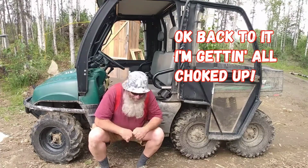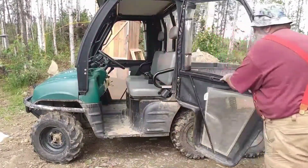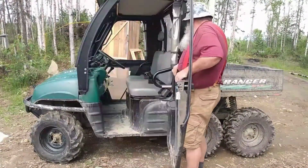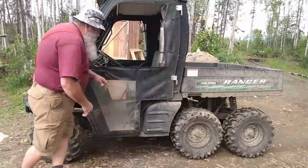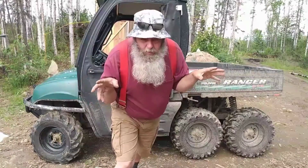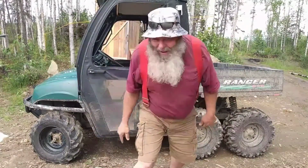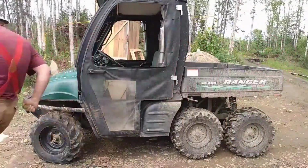All right, let's get back to the tour. Guess what we got here? We got a full cab. Rain, snow, it ain't coming in there. We're staying dry. And if we want to, the doors slide right off, leaving the side open so you can easily get in and out. So, six wheels, three on this side, three on the other side. When you do not have it in all-wheel drive, it is four-wheel drive in the rear. Click a little button, which I'll show you later.